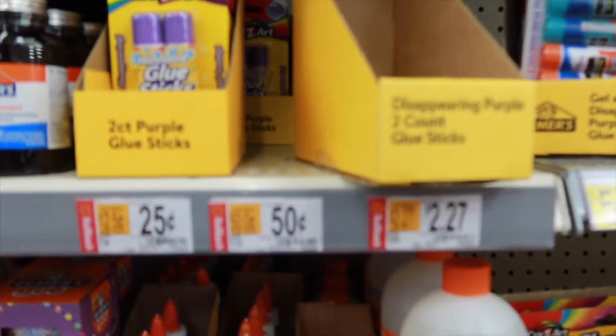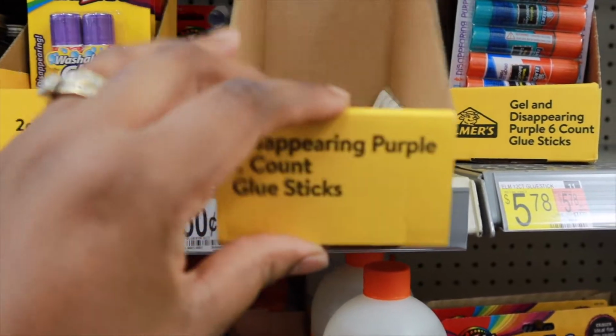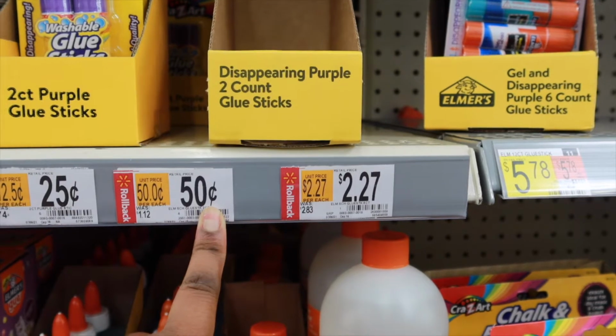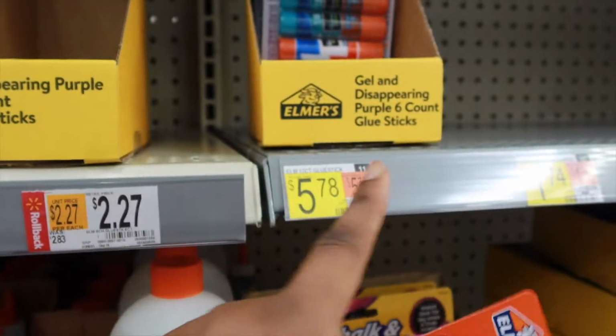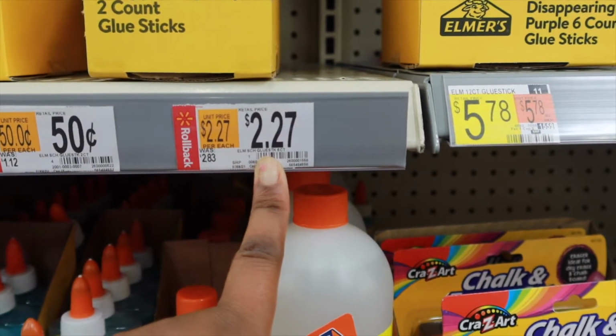Okay, also, first graders, they need some Elmer's glue sticks, which are gone as well. I took the last 3 packs. They are 50 cents for a 2 count. They need 8 sticks, but they got 6 counts for $5.78, but they did have a 6 count of Elmer's of another brand.